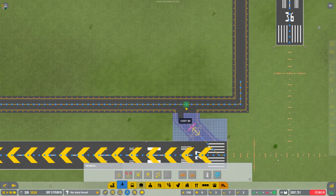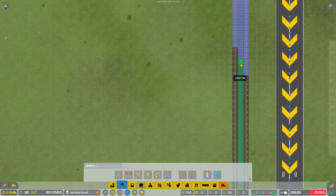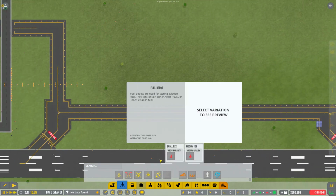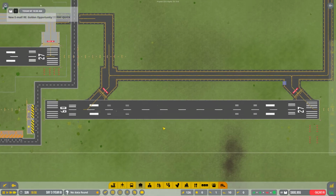Okay, what's next? So we want to be doing this bit here. Oh, they're working on that now, which is nice. That's good. And these guys are coming along with that. That's all coming along pretty well. Should be able to switch this one on now. Can we? Yes, that one's now operational.